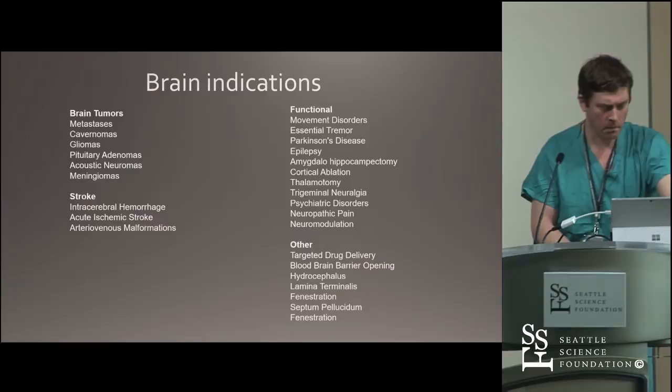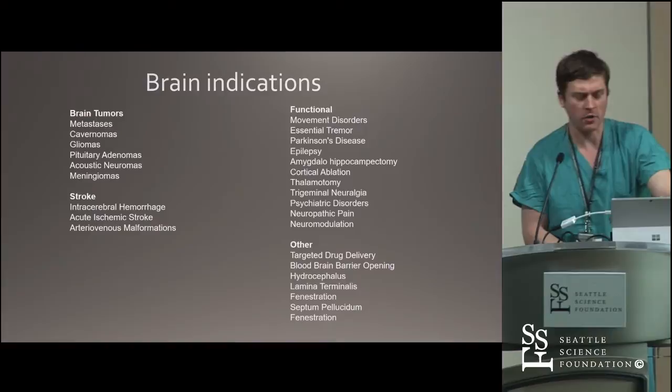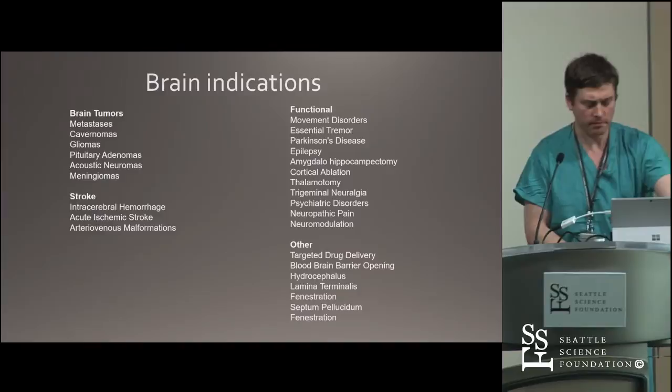So the brain indications that have been put out there as potential, you can see there's a whole laundry list of things that we could potentially use this technology for, and we'll get to some of the current applications shortly. But there's a range of things that we can do with ultrasound depending on the parameters that we use. So the current state of clinical applications: in December of 2010, Dr.